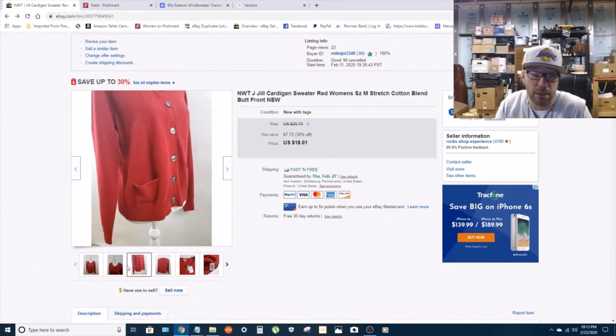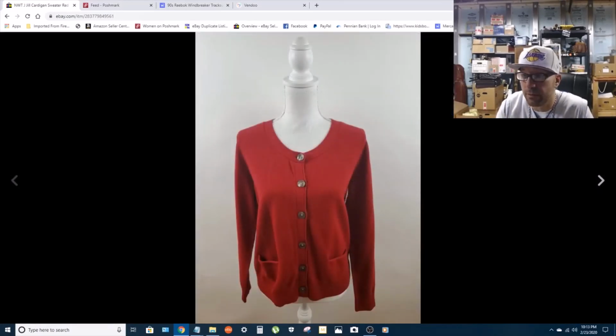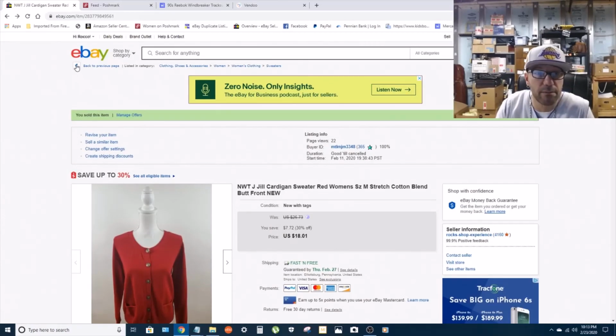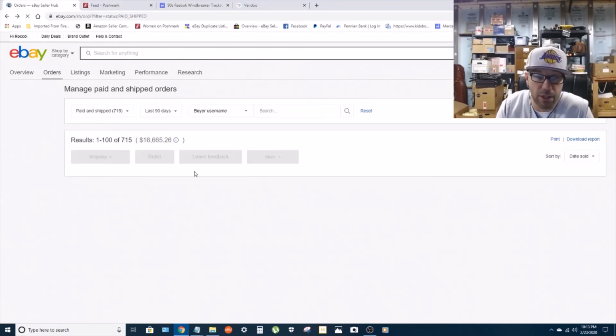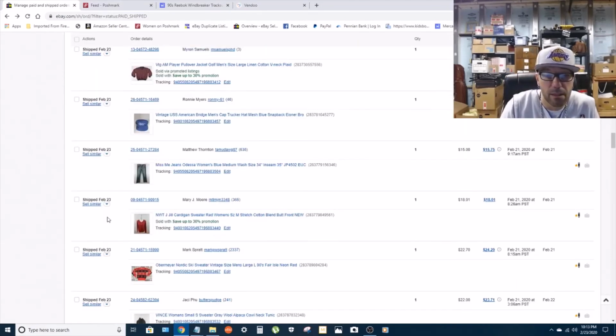It's wintertime. It's a cardigan. So I picked it up. Boom. And it sold. It took a couple weeks to sell, but I got almost $20 for it. It was under a pound. It was really light. It shipped cheap. Let's do a couple more.